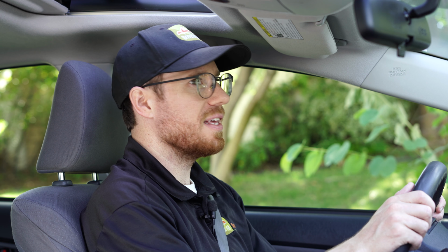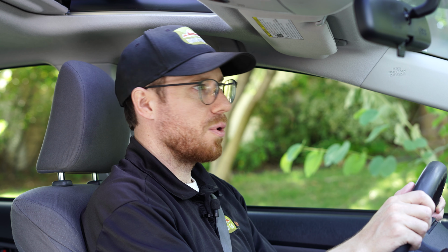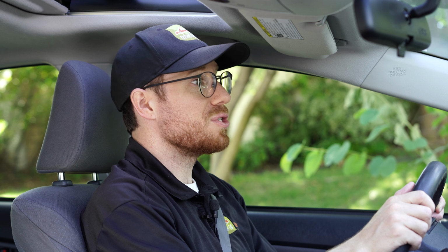So remember, when you check your mirrors, don't stare, but make quick glances, kind of like this. Checking my mirror, looking back on the road ahead of me, and that's how we check our mirrors. No staring, but quick glances.